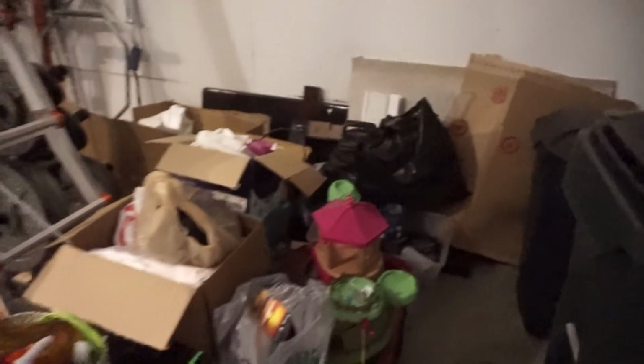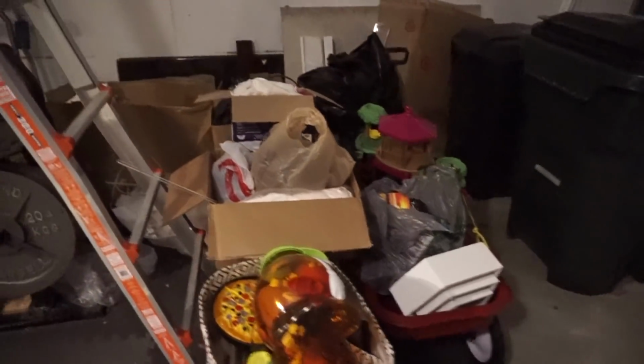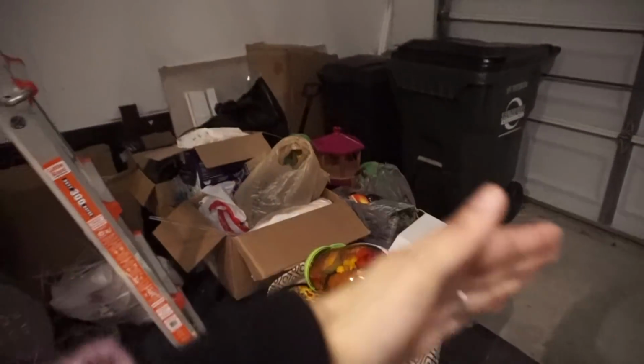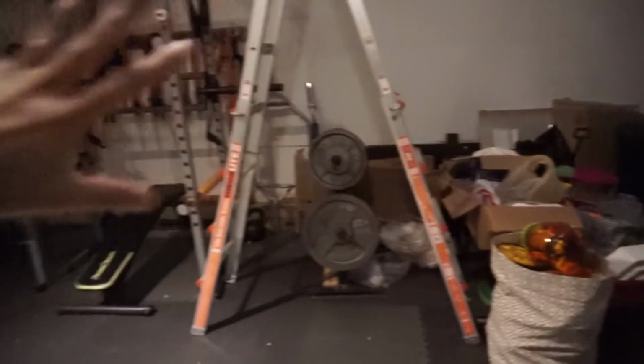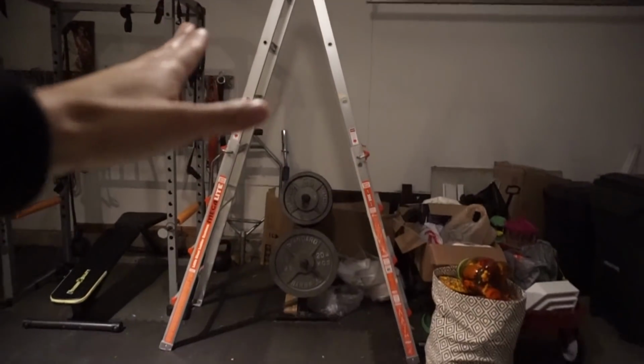We have mostly empty paint cans. So this is just the truest definition of clutter. It's not being used, it's not useful, and some things are actually broken and empty. So once this whole section is gone, you'll see that it really opens it up. Right now the ladder's out. I think my husband was doing something. That's usually folded and put away.